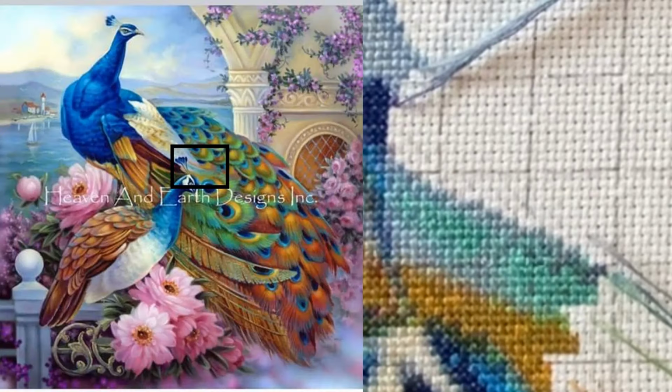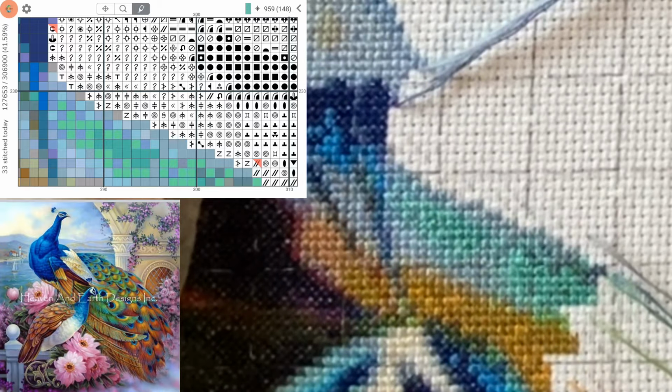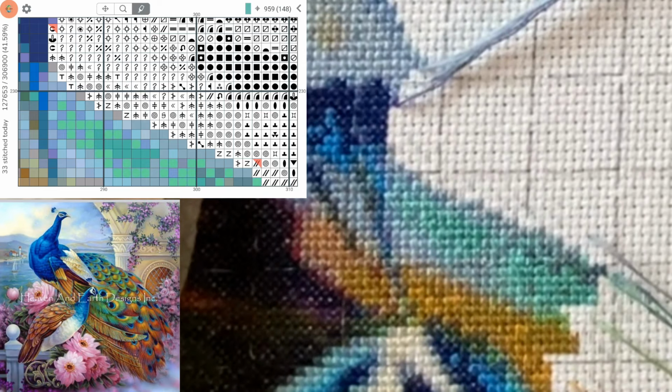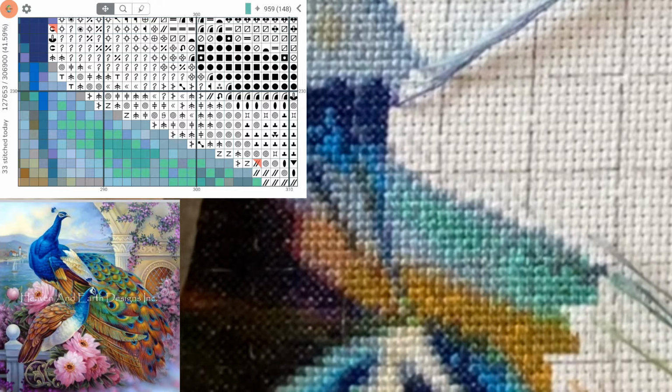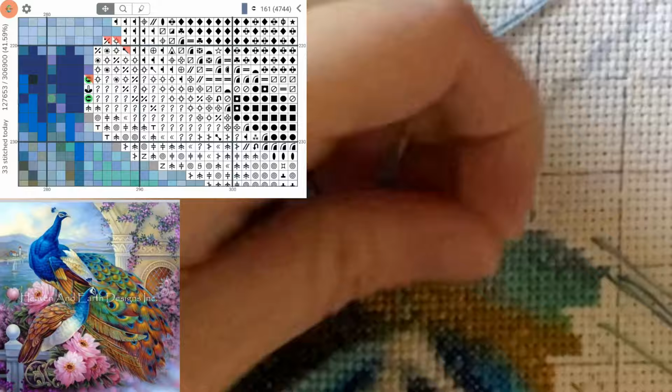So, I got a fair amount done since last time. I got the peahen's head, and most of her crest is complete. And I am now filling in some more wing feathers. The colors are all kind of going that way because of the way the peacock is standing, so I am following that. I did do 33 stitches already this morning, so not starting quite at zero, but I also don't have a ton already done. So we'll see what we get to.